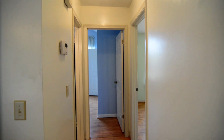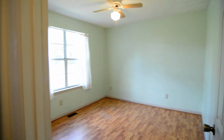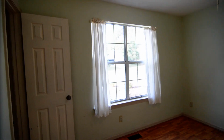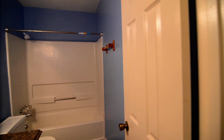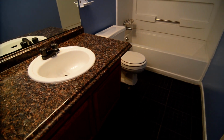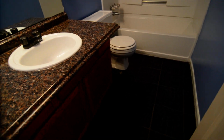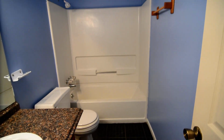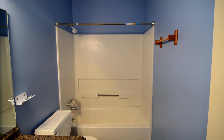Then your second and third bedrooms are at the front side of the home. Here's one of those 2, also with the ceiling fan, window looking out front, and then you have a closet here. And that goes back behind the door just a little bit. You have your second full bathroom, single vanity, tile flooring in here also, as well as a shower and tub.